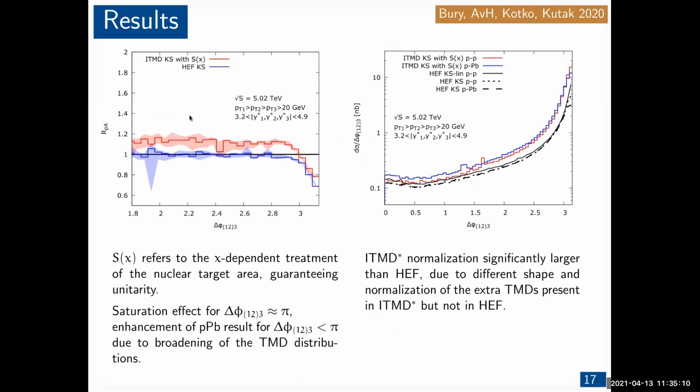And so in this first plot here on the left, I showed the nuclear modification ratio for ITMD in red and for high-energy factorization in blue. And here's again the picture that we saw before: when the system is almost back to back, you see a suppression. So that is the saturation. I mean, that's the idea, that this has to do with saturation. And then what is funny maybe is that for the ITMD, the modification ratio becomes larger than 1, and we suspect that this comes from what you saw before, that the lead TMD for large values of KT and reasonable values of X becomes larger than the proton.